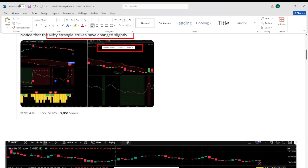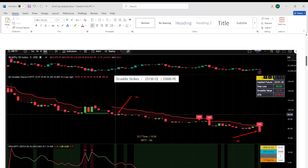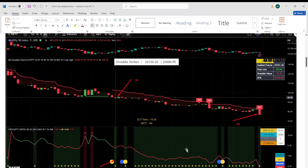Now let us see what happened to that. If I go to that straddle price, see the point where I have marked. IV from high entered into a low regime. Yellow is absolutely low, not even normal. The line is red. Your strangle price is below the stop loss. The stop loss was around 100, and the price was 94. So you could have sold the strangle at 94 with a stop loss of 100, and that continued for the whole day till 80. So the trade is 94 to 80.